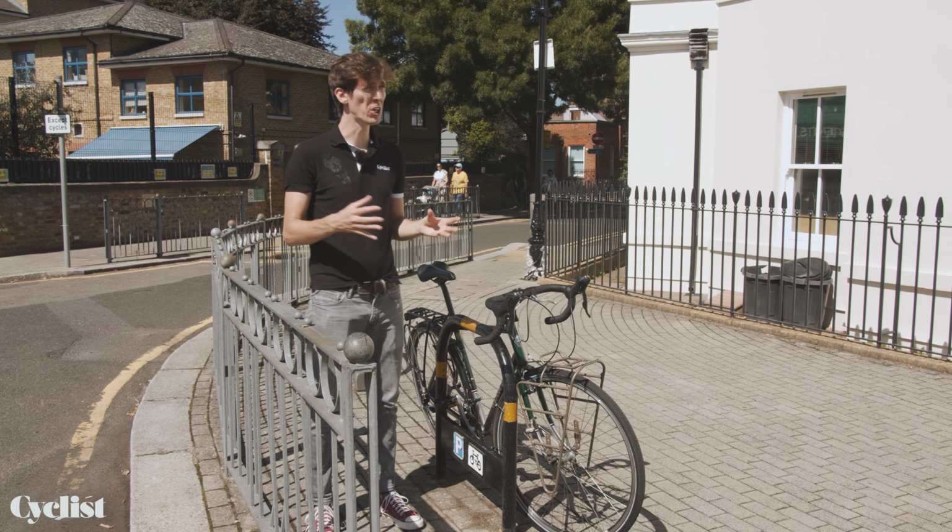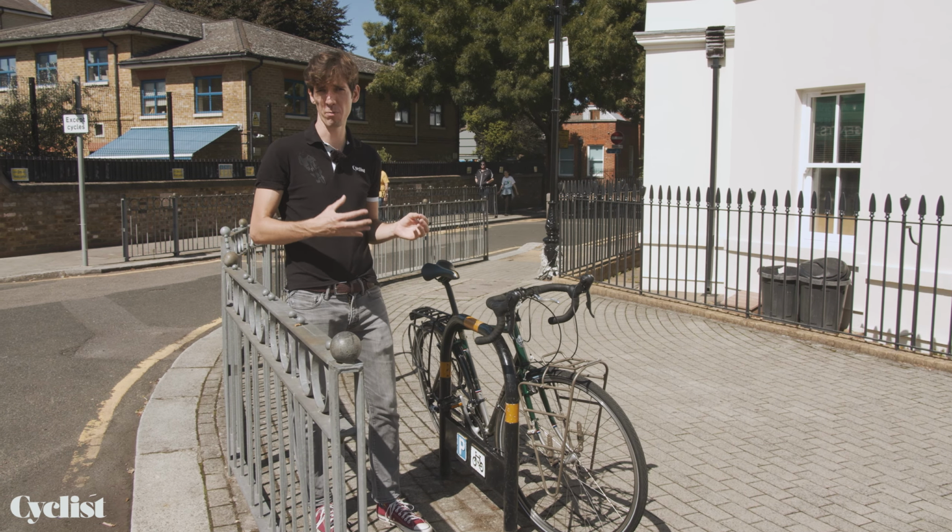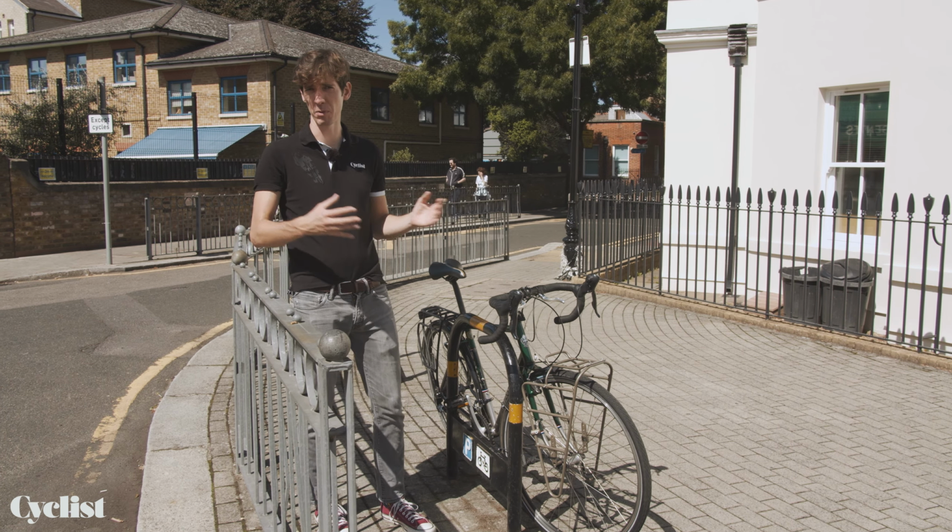So here we are at our bike locking spot, which is pretty good on the whole, but could be better. It's a fairly busy spot. It's pretty conspicuous. Probably a thief wouldn't be able to make a massive attempt to steal a bike here, given the amount of people coming by.